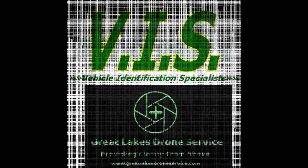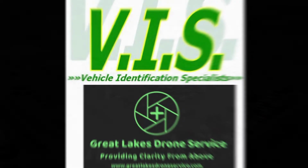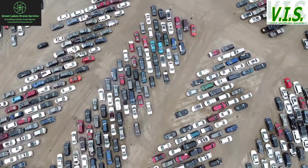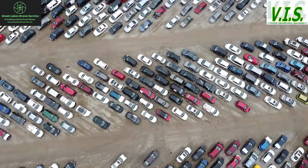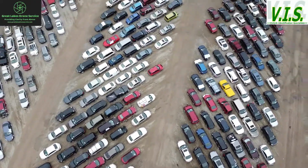Vehicle Identification Specialists, in collaboration with Great Lakes Drone Service, has created an innovative new method to quickly locate vehicles that require our inspection services inside large car lots utilizing an unmanned aerial vehicle, UAV, which allows us to create a virtual roadmap inside a facility, which in turn makes our time there more efficient.